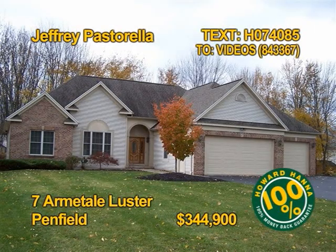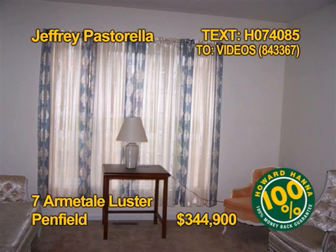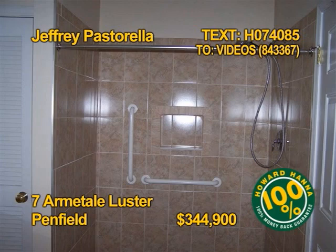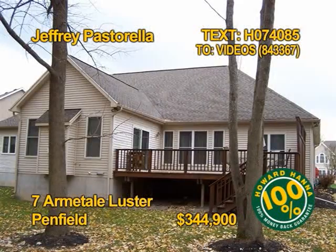Enjoy first-floor living at its best in this ranch home in Penfield. An inviting fireplace graces this room with a cathedral ceiling. Enjoy the comfort of central air. You'll find 3 bedrooms, 2 full baths, and 1 half bath. The house sits on a 220 by 79 foot lot with a deck and 3-car garage. The lot backs to woods. Take the complete tour soon with Jeffrey Pastorella.